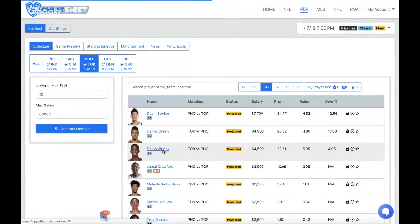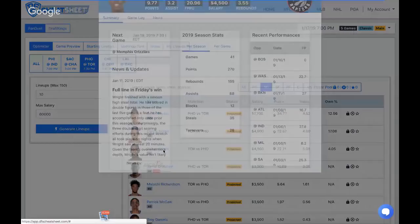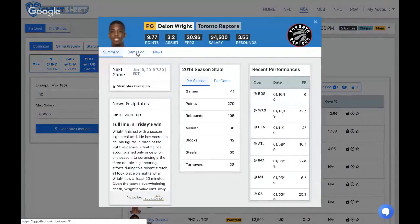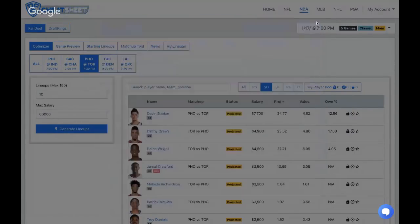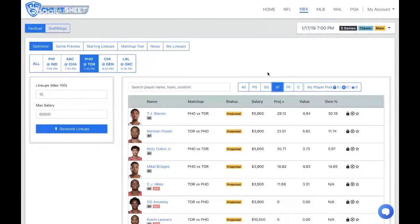DeLon Wright, he could possibly get a start, with both of the guys out. If he does, he's a guy, whenever he gets minutes, he produces. 4.5 is still a very fair price tag for him. We need about 22 for value. If he's going to start, he's going to crush this price tag, in my opinion. Going to be a very chalky play as well.